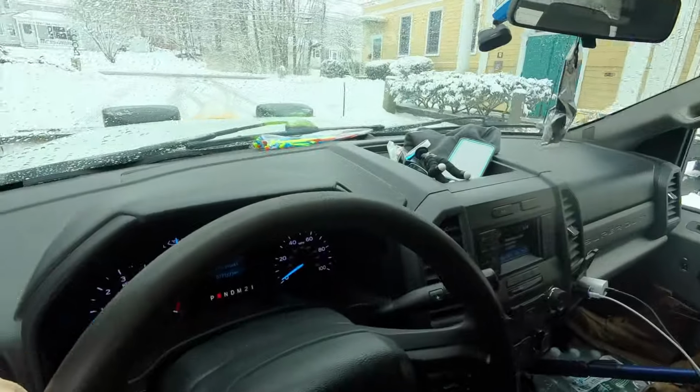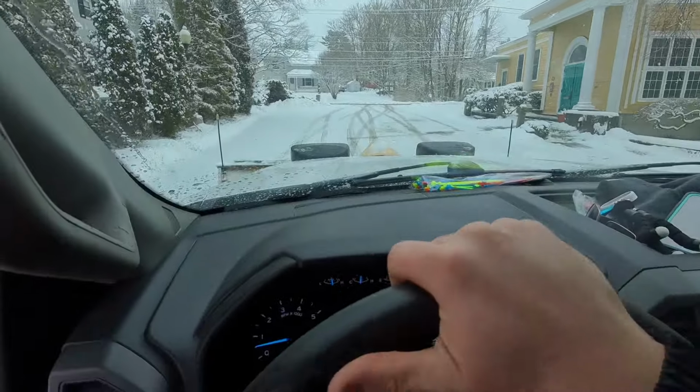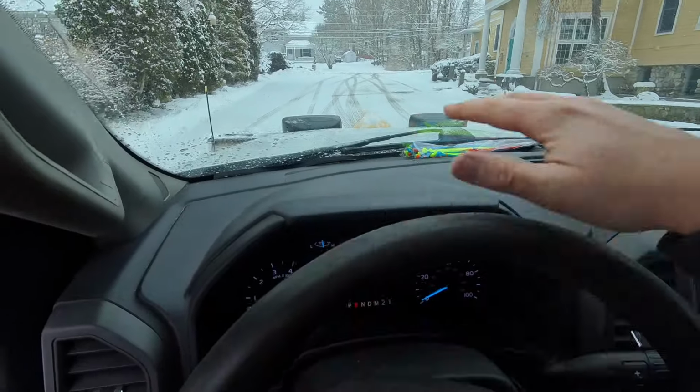So honestly, that's actually perfect timing. It'll give me something to do in the meantime. But pretty much everything's done first pass. All the shoveling's done. Everything's been plowed at least once. So it's kind of just a matter of waiting until the snow's done. So I'm just throwing a light layer of salt down real quick, hoping everything melts.